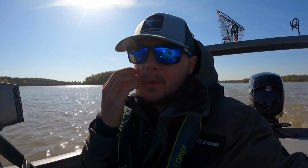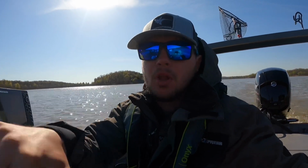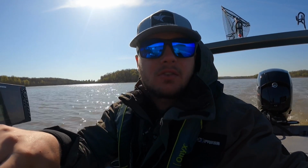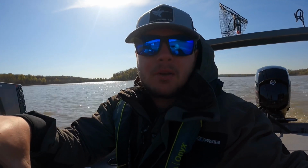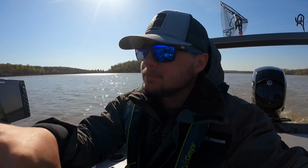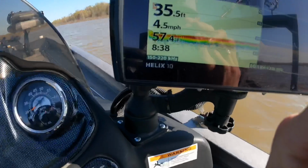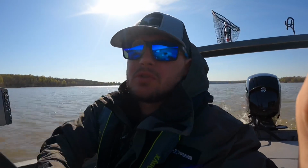Alright guys, we're going to try a little crappie fishing today. We came up here to Bucksall and went below Bucksall just to see if they're in the creeks, see if they're starting to stage. Hopefully they're in like 10 to 15 foot flats or less. Males ought to be thinking about moving up. I grabbed the water temp, 57.4, so it's getting close.